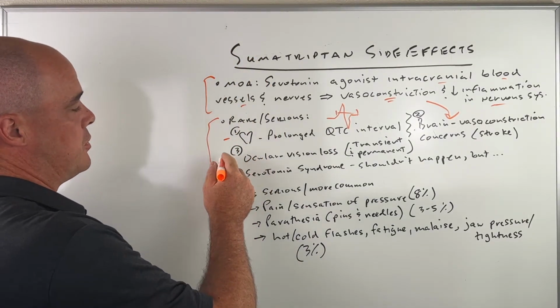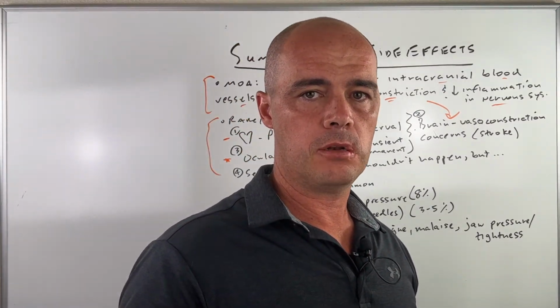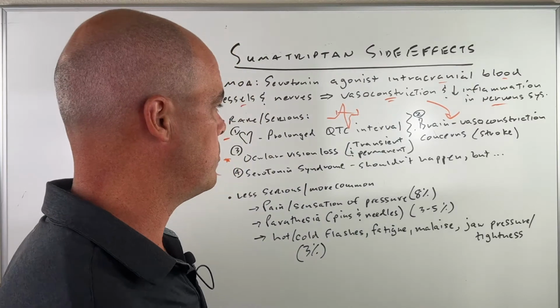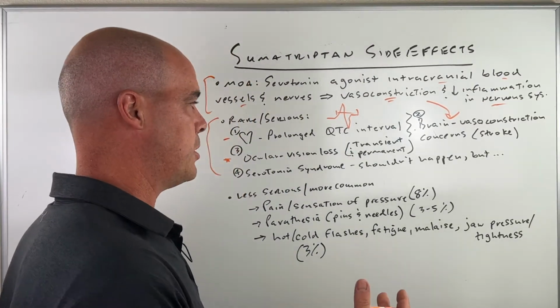This is going to sound crazy, but we have seen temporary and even permanent vision loss with Sumatriptan. Again, let me stress, very rare, but it has been reported.